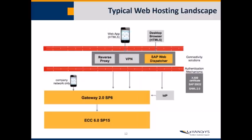And Gateway, NetWeaver Gateway from SAP, is the place where these applications are hosted. So the front end and the hosting of these applications will lie in this particular layer, and this layer will internally then connect via web service to your backend functional module. So this is just defining a typical web hosting landscape.